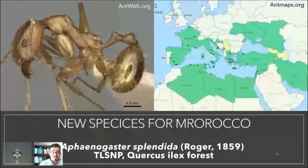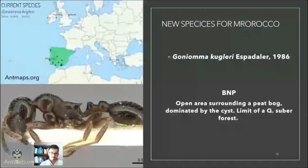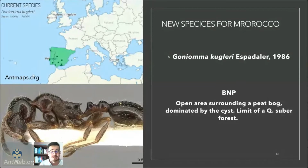This is very important. And this species, Aphaenogaster, was found in a forest of Quercus ilex in the National Park of Talassemtane. So the second one, a new one for Morocco, is Goniomma kugleri. Goniomma kugleri was found in an open area at the limit of a Quercus suber forest in Bouhachem. It's an Iberian endemic ant species, and till now it's known only from very few southern Spanish and Portuguese localities. So far, its presence on the African continent was unknown. Hence the importance of this new record.